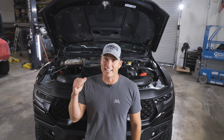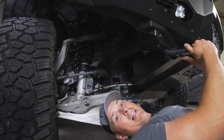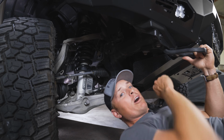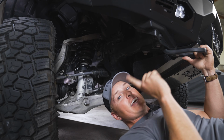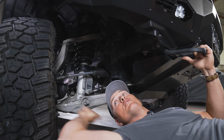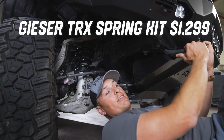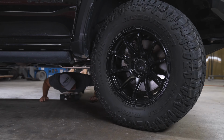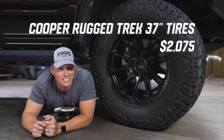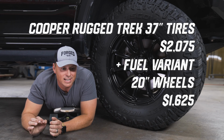Now what makes this thing an off-road vehicle? Let me show you. The TRX's legendary Blackhawk adaptive E2 suspension is what powers this beast. No matter what driving condition you're in, it is gonna handle it. But we had to put a little bit more spring on there in order to fit those monster 37-inch meats. That's where Geiser comes in with a 3-inch lift. Getting underneath this thing is a breeze with those 37-inch Cooper Rugged Trek all-terrain tires coupled with the Fuel wheels. This thing is lifted to perfection.